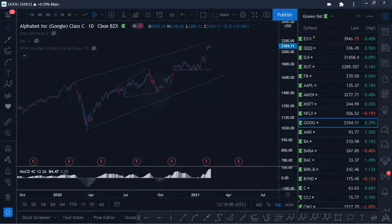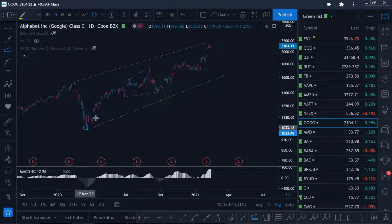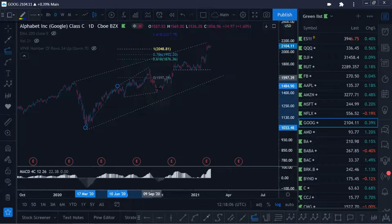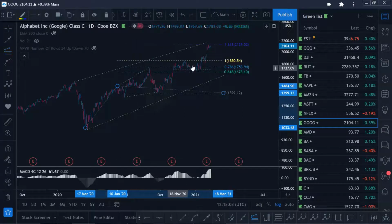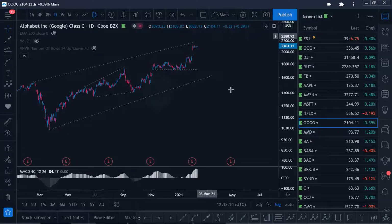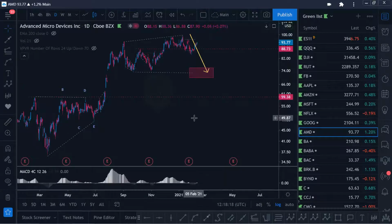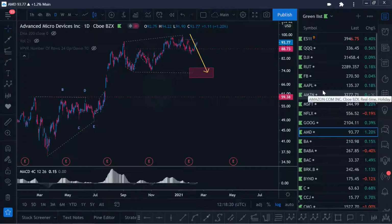this is your impulse. Go into an A, B, C expanding flat, and then this is your second impulse up. We're sitting right at the top at the 1.618. So it's another structure on the lower time frame that's really overextended. So as you can see, the theme is pretty much congruent. We're sitting right at the top of a lot of these structures.